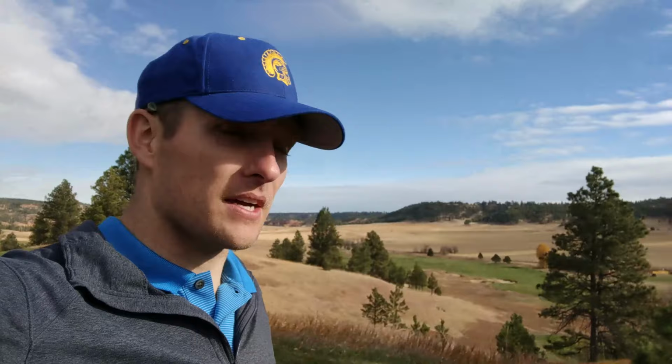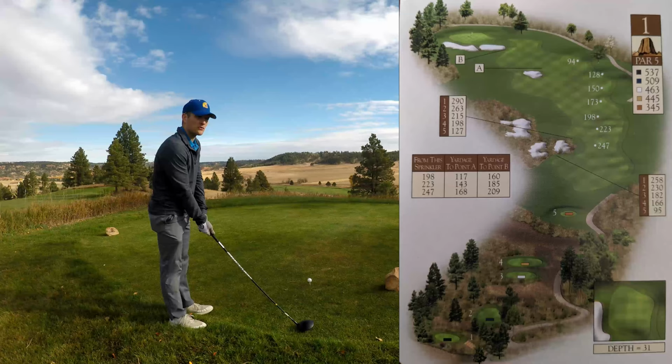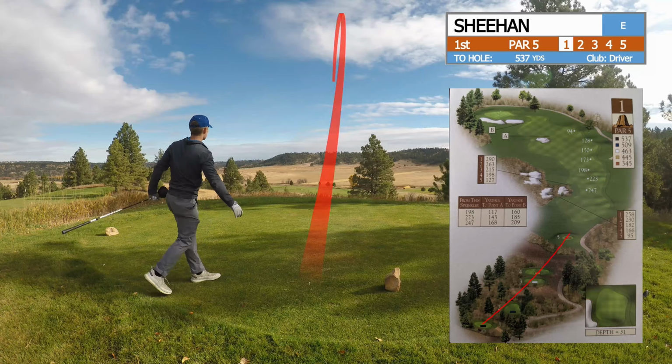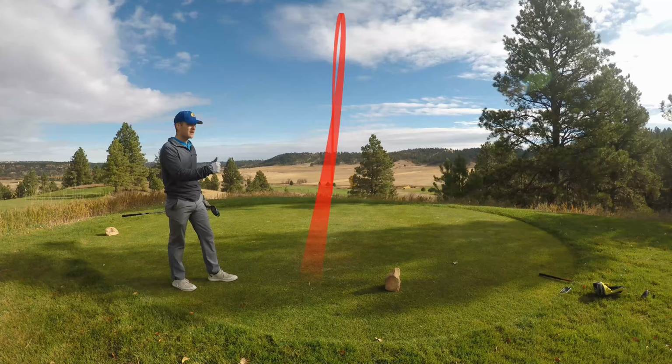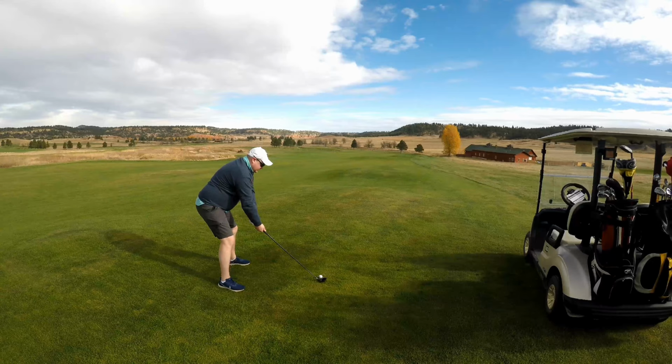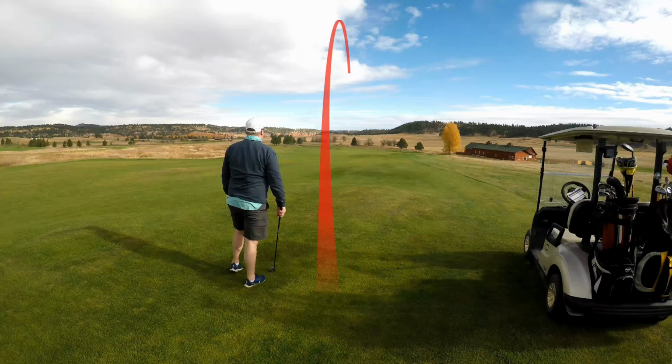Let's see what happens. Hole one, par five, 500 something yards, driver. Oh, I like it. Right in the middle of the fairway. That's how we start off. Chucking it up right here in the fairway. Nice shot. See if you can't get up there nice and close. Oh, beautiful. Really good shot there, Chuck.